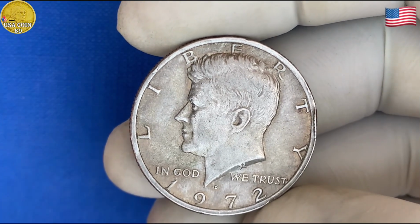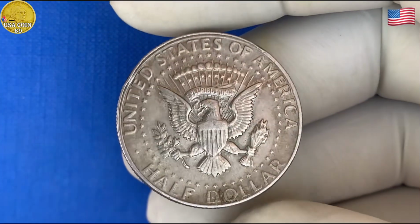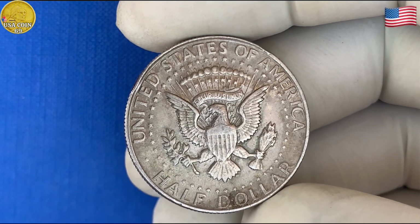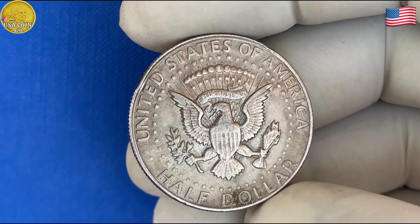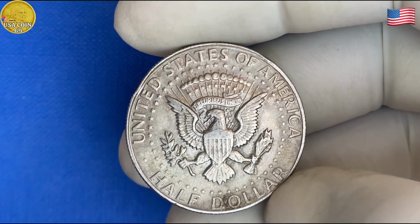As the years go by, the value of the 1972 Kennedy half-dollar will continue to be shaped by its rarity, condition, and collector demand. For those fortunate enough to find a high-quality version of this coin, whether in proof condition or uncirculated state, it can serve as both a financial investment and a piece of American history.